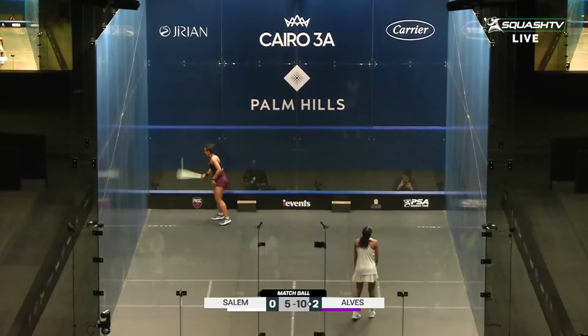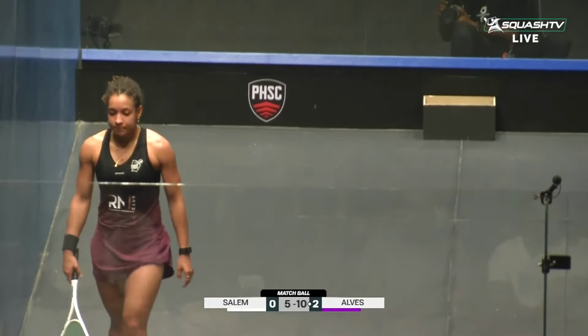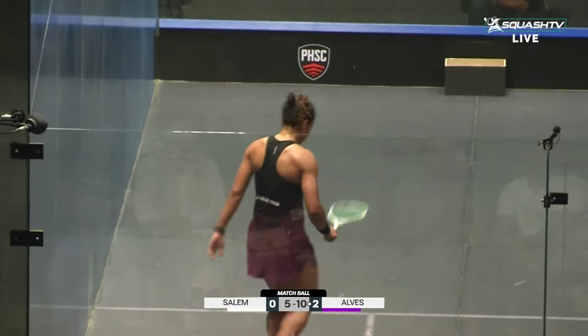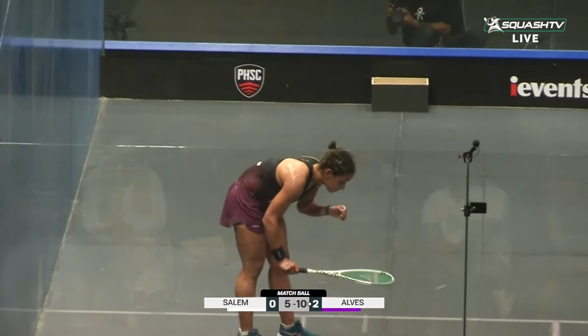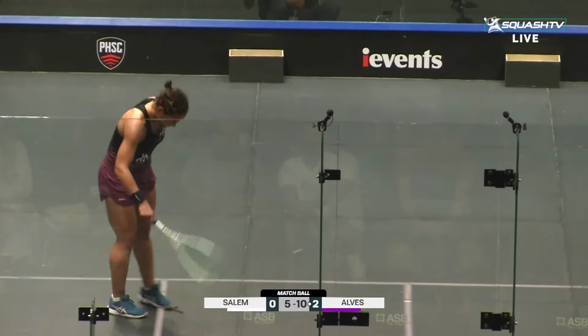Yeah, she's shown a good account of herself, but Alves, consummate professional, just putting a good finish in here in this third game. That'll give her confidence going into the next round. Still 5 match balls now.